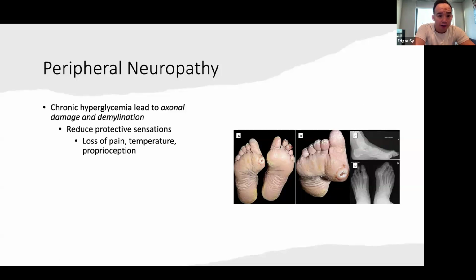As it pertains to this, right? As it continues to demyelinate and you continue to get damage, you get loss of pain, loss of temperature, proprioception.